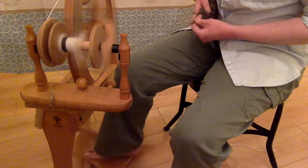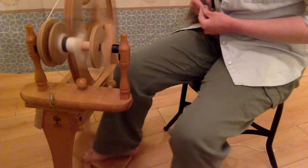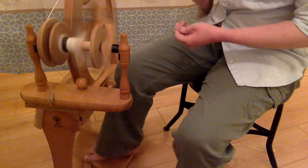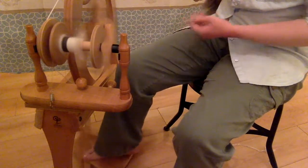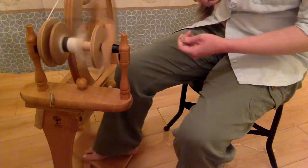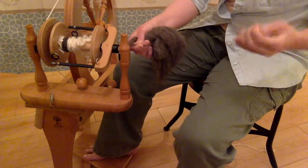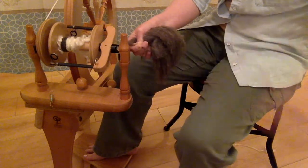When spinning, oftentimes a spinner will want to see how well they're spinning, or sample and see how they will like it being plied. So I'm going to add some twist to this. Not feeding on anymore. Allow the yarn to overlap itself, allowing the twist to go into that sample.